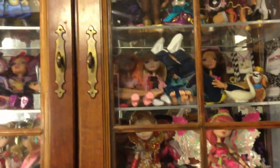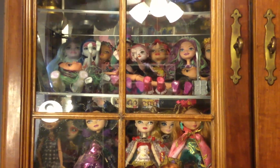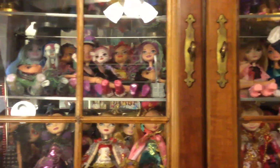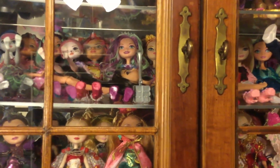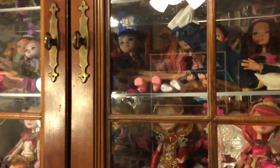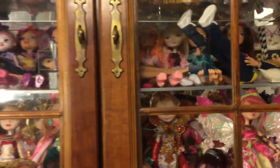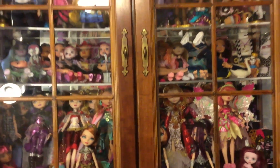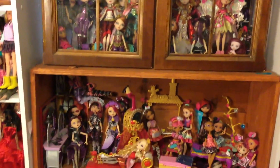And then up here it's pretty much the same thing, except I have them sitting down in that smaller shelf. I've got Epic Winter, I've got that back to school set, so I've got the Maddie and the Holly from that, and also have Birthday Ball and Getting Fairest, and I also have all the bookmarks lined up back there, but you can't really see them. And then all the way up there, I have Dragon Games, Apple, and Brayburn. But yeah, that is my Ever After High collection.